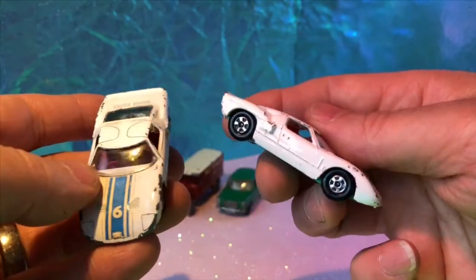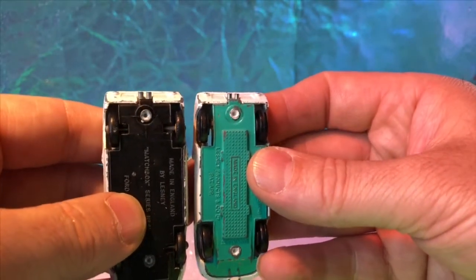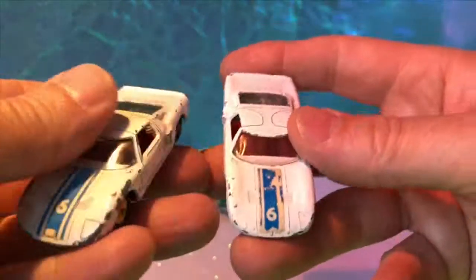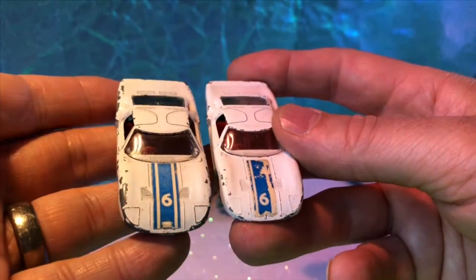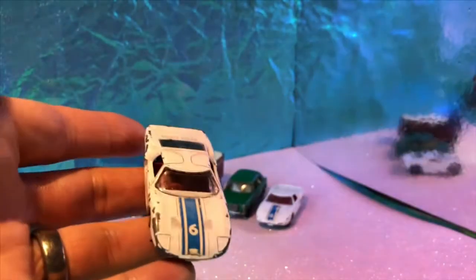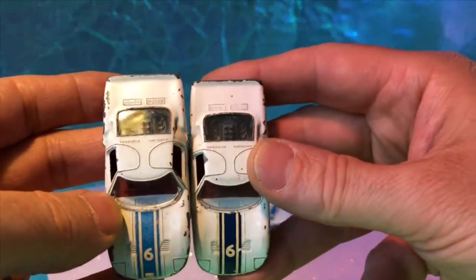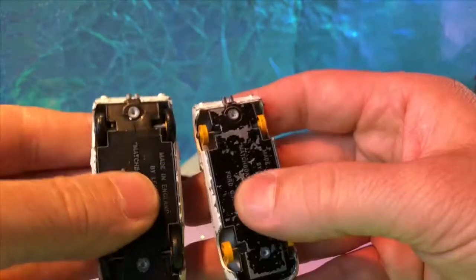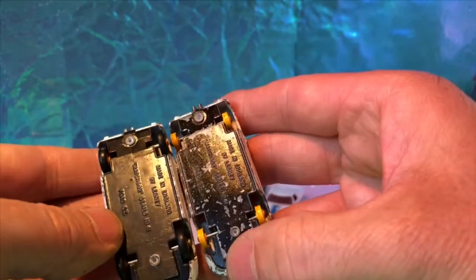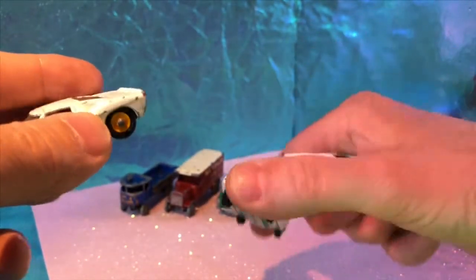Here we see the super fast version, and these are pieces that I collect, these transition super fast pieces in particular over other pieces. And another little variation on this one is this version here with a slightly darker number 6 stripe. There are many variations. I think there's a gloss base, matte base, and multiple versions of different color bases on that as well.